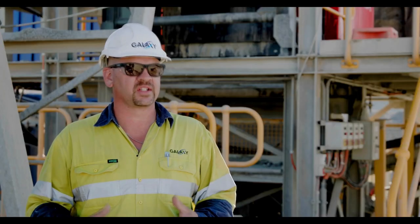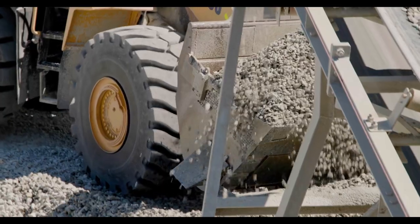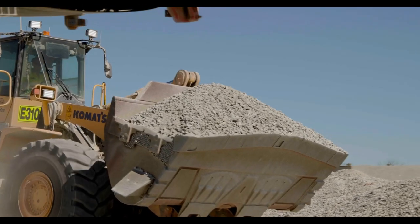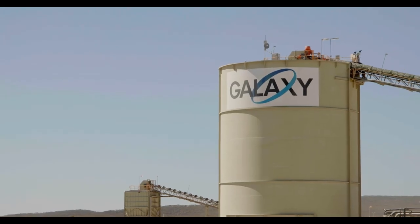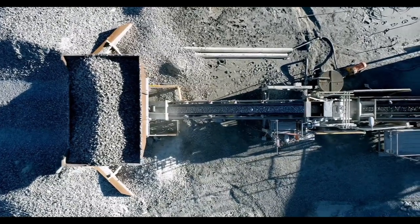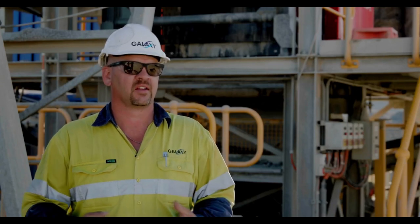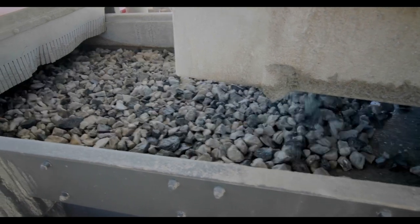We have sections of contaminated ore which has a high basalt content in it. Unfortunately, our processing plant is not able to remove the basalt from the product, therefore diluting the final grade of our products. Utilising the TOMRA to remove the basalt before it is fed into the wet processing plant enables us to provide it with a clean product, therefore increasing our product grade on the other end.